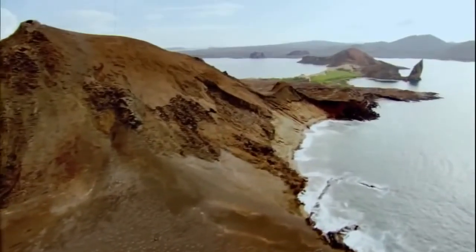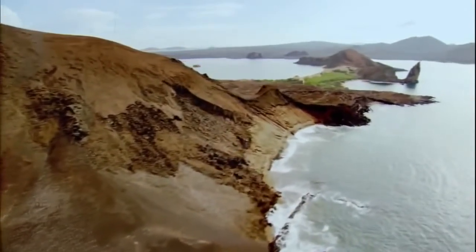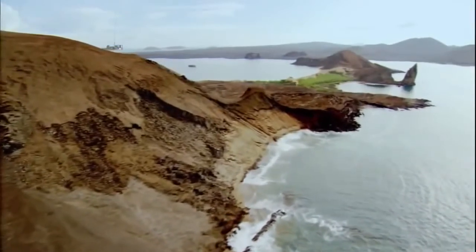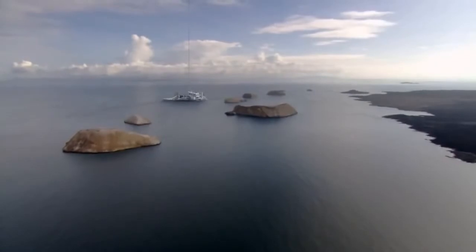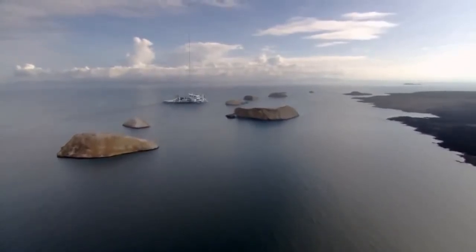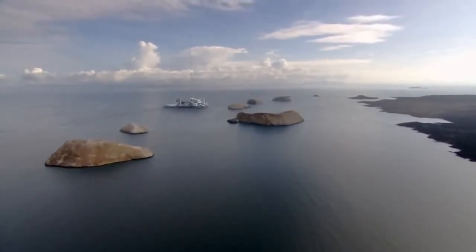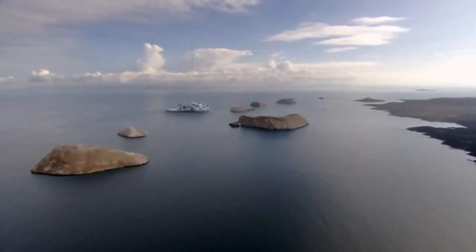Each island has its own character. Some are cloaked in forests that conceal life. Others are smoldering giants, rugged and austere. It has been home to pirates, dragons, and Darwin finches, giant tortoises, the HMS Beagle, and Jack's Beanstalk.